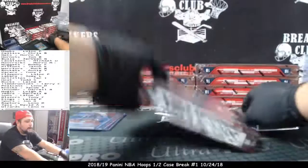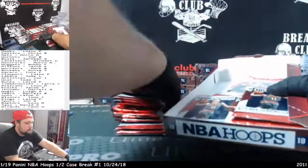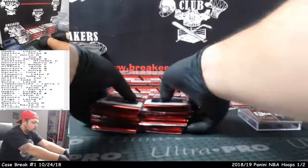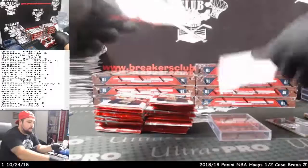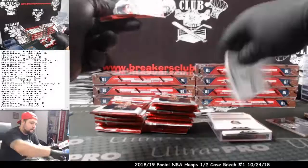All right, let's go to box number three. Not terrible so far. Got a couple nice autos so far. Well, we're looking for the heavy hitters. We got a Porzingis. We hit a nice Shamet. Not terrible. Anybody break any of this for themselves yet? I haven't seen any of it yet. I have seen zero breaks of this product. Not really planning on watching any. But I love basketball, but this is way too many cards for me to sit down and enjoy watching.